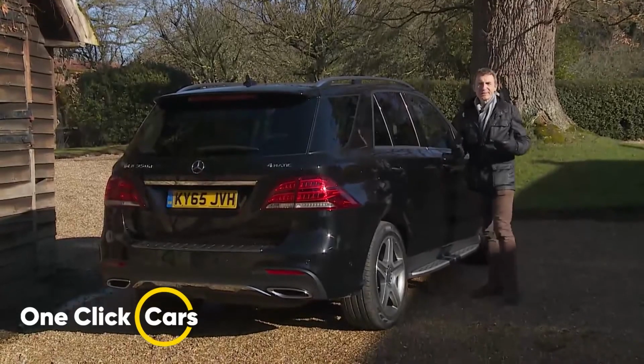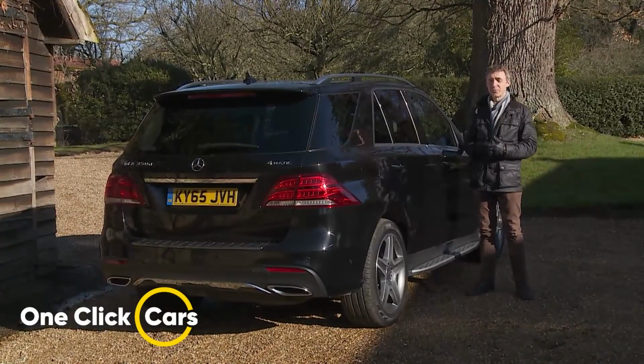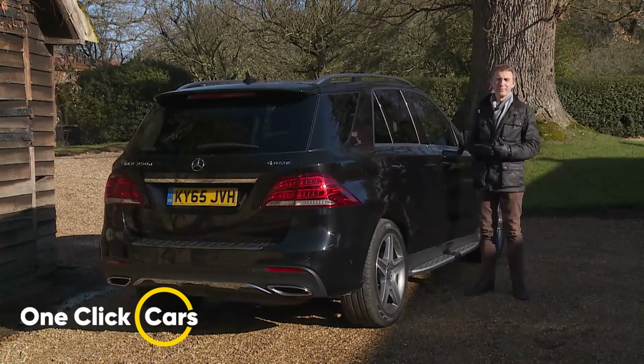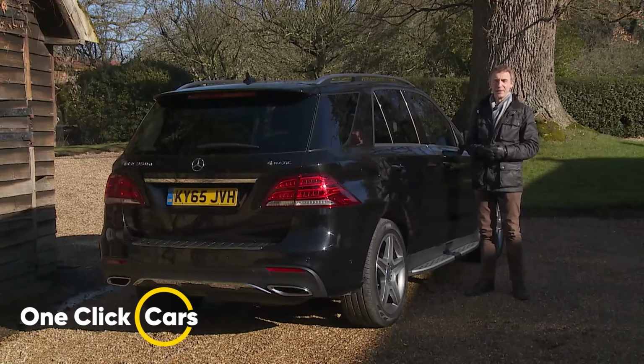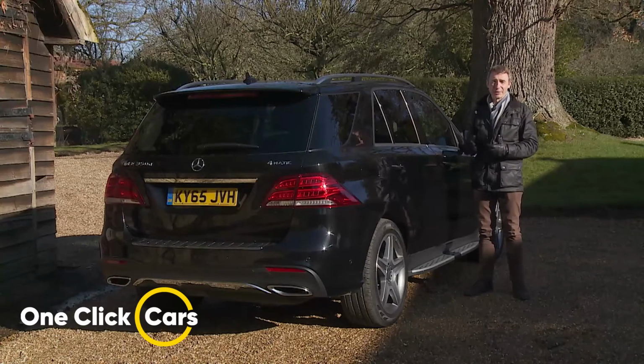Are there other options? Well, not many. Jeep's Grand Cherokee would save you around £8,000 over a GLE 250D, but it doesn't really have the quality or the badge equity on offer here, and it costs a lot more to run. The Range Rover Sport, meanwhile, uses more powerful engines in mainstream models, so it isn't really directly comparable, and in any case, it's much more expensive.